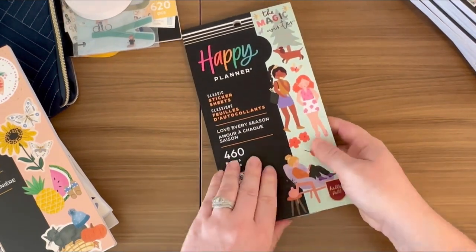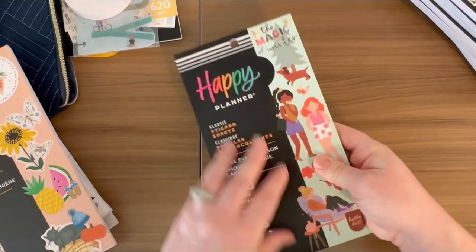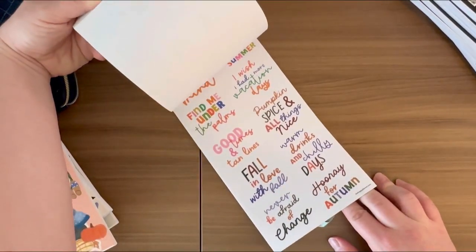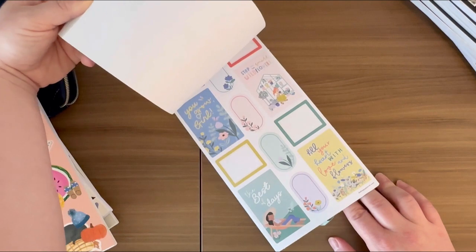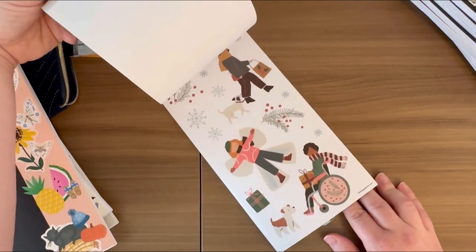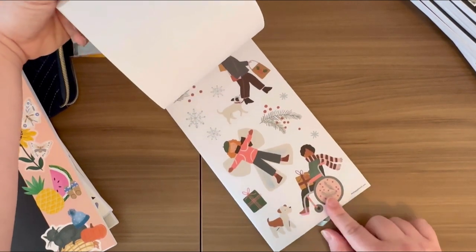Here's another seasonal, but I think this one is with Squad Girls. So it's called Love Every Season. Oh my gosh. These quotes. This is spring. Very pastel. Here's winter. Look at this wheel. Oh my gosh, so cute.